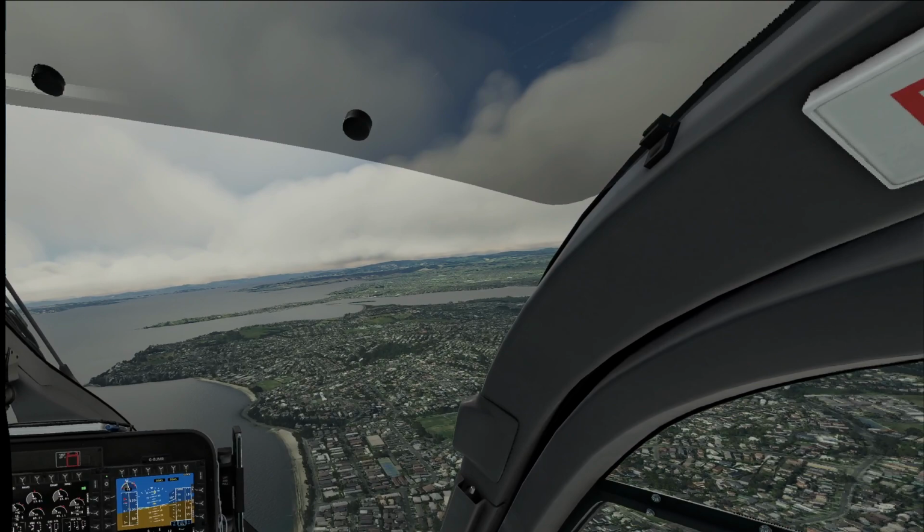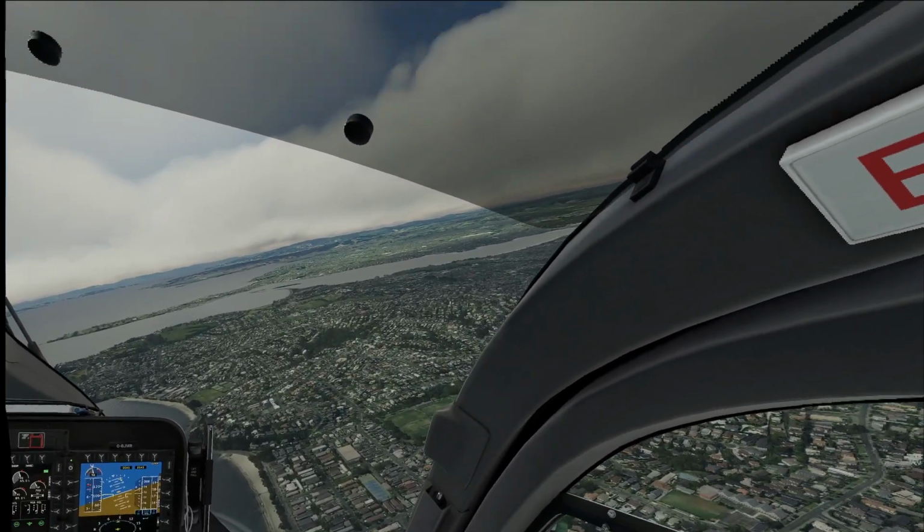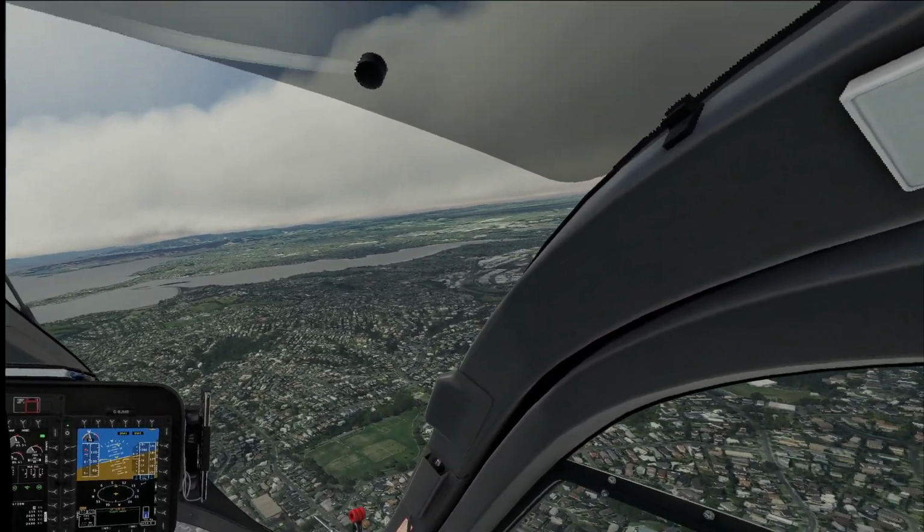Come back this way, coming on. You'll head towards runway 03 at Ardmore.